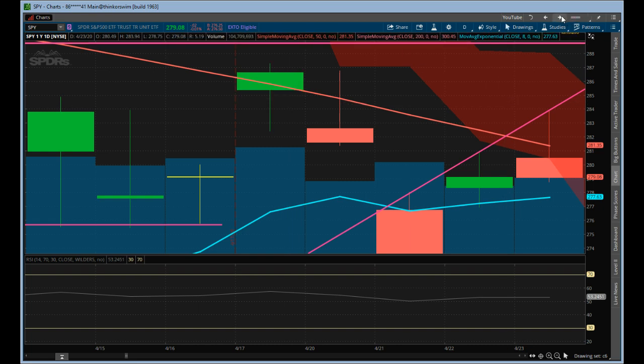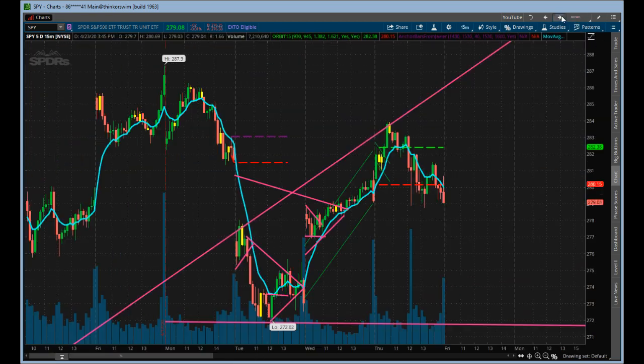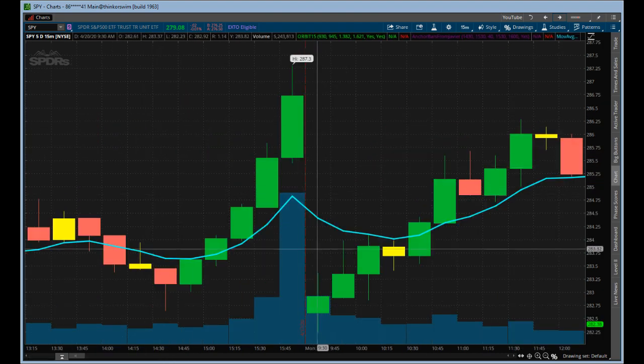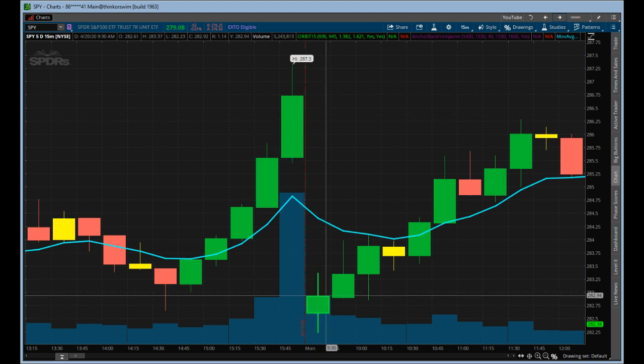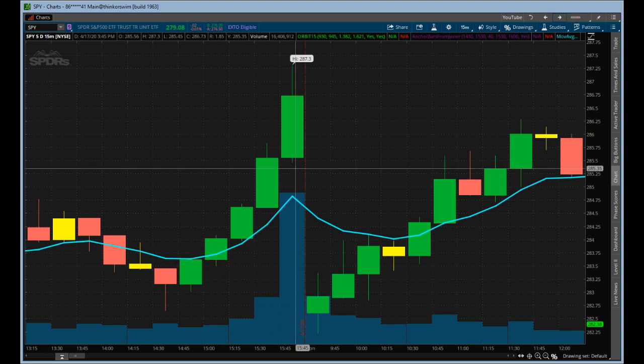But when you go to the lower time frames, we call these the closing gaps. This is between the 17th. There's clearly a gap here. It clearly gapped down. Anybody who's long here at the close is definitely feeling that gap down the next trading day. So there's definitely a gap there, and you can see it right here when you take off the pre-market data.